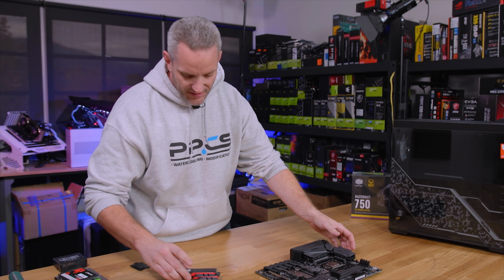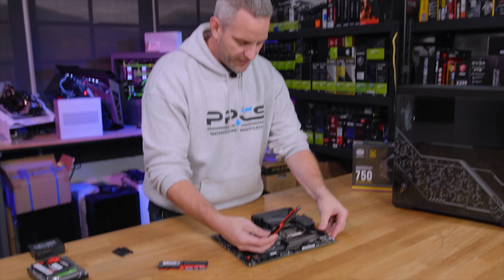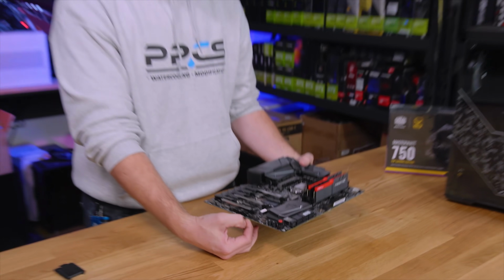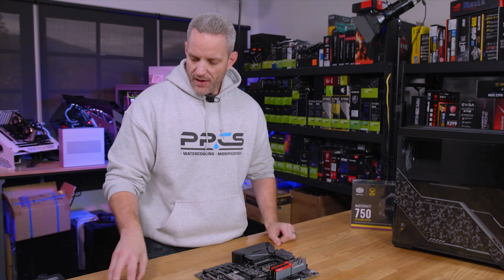I'm gonna be putting 16 gigabytes of G.Skill DDR4. That's obviously because it's 7th gen, we need DDR4. I may switch this RAM out for something that's not red. I don't know if I'm gonna be doing anything else red in here. I know it lights up red, but anyway, that's kind of besides the point.